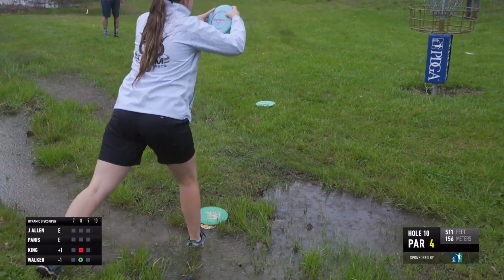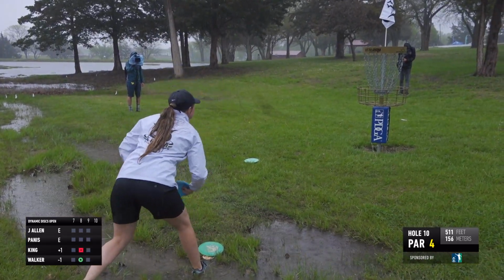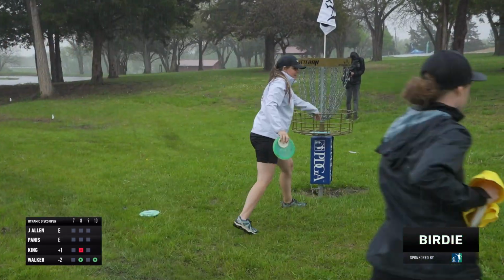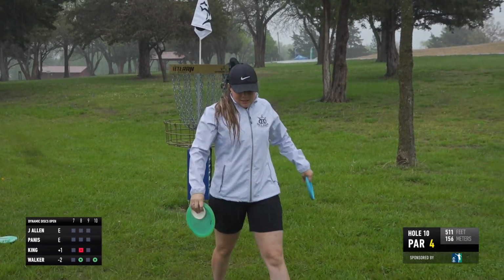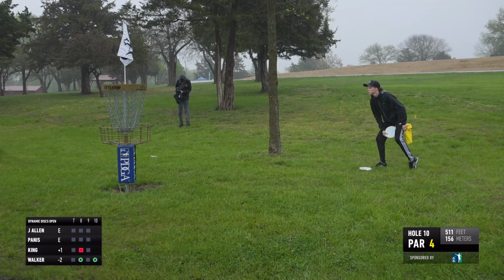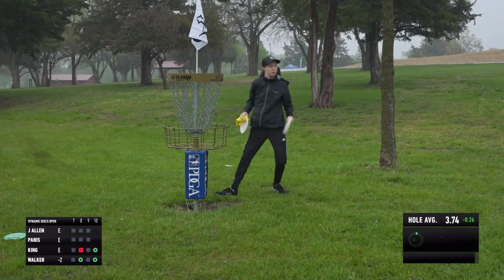Look at this commitment to the bit. I mean, it's not that far. She could have taken the casual relief, but she might be just that wet already. Hey, that's a good point. When your shoe's already wet, that's a little more. It worked for birdie, though. It paid off. You love to see it. Hayley also with the birdie. Ooh, sneaking that over the rim.